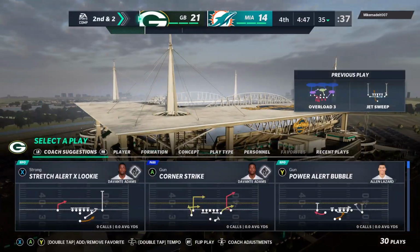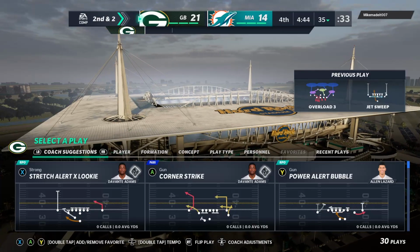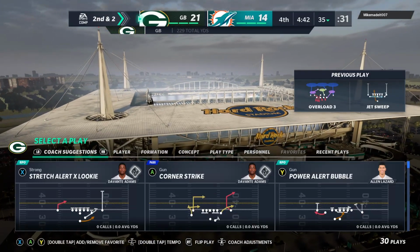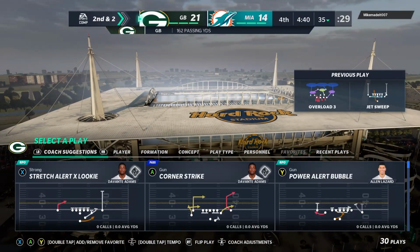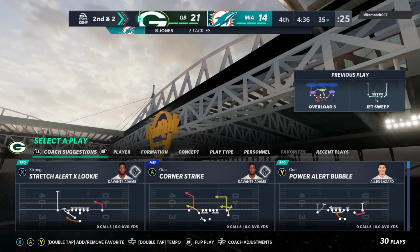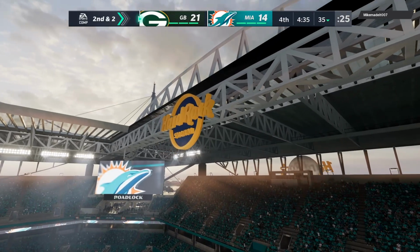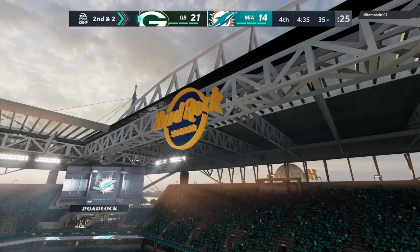Now the result here, a pickup of 8. Leaves them with 2 to go on 2nd down. Yards on the pickup. Well, they gave up a few yards there, but all in all, I think it's a pretty nice job defensively against the Jets sweep. If they don't slow him up, he might take it to the house, so they'll take that play every time on the defensive side of the ball.